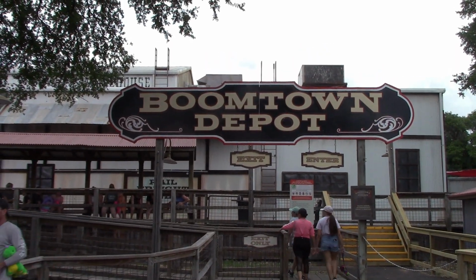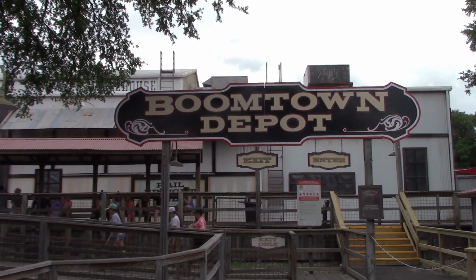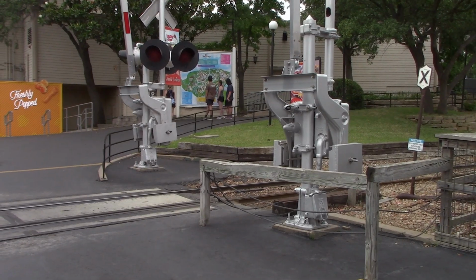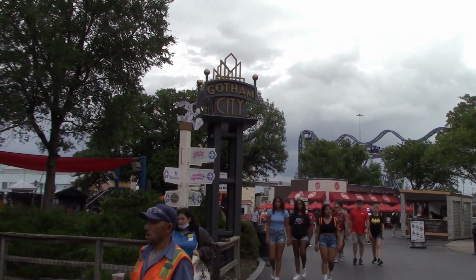Alright, they got the Boomtown Depot. This is the train. Goes around the perimeter of the park. I'll go on this a little bit later. Alright, other side of the railroad crossing. We're going to come to Gotham City.